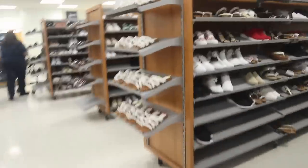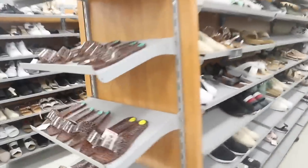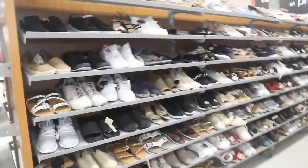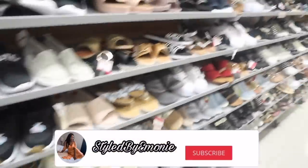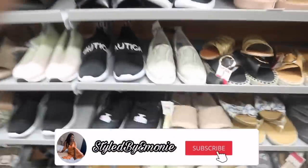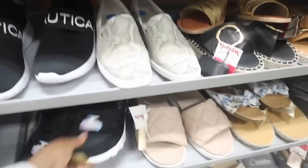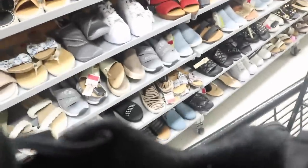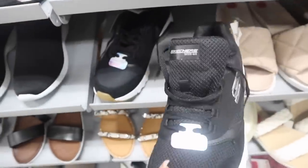They be having the cutest little shoes too. Let's see if we can find some sneakers for your girl. So I do wear a size 9, but I like to get at least a 9.5 or 10 because I be wanting to have enough room. See, this is cute. See, this is something I wear. These are cute. I will wear something like this because they're comfortable.